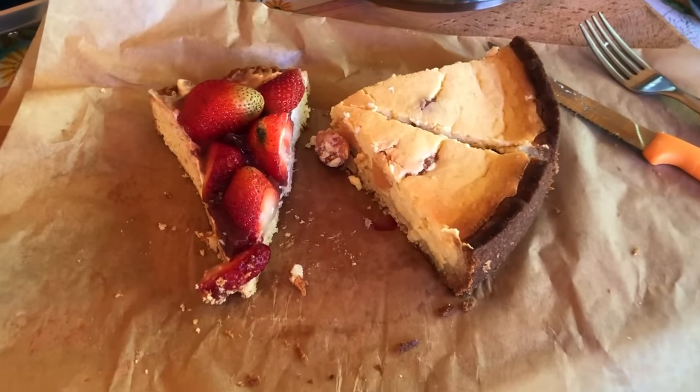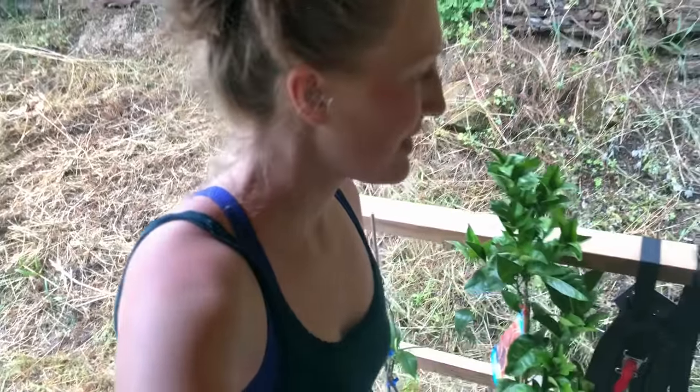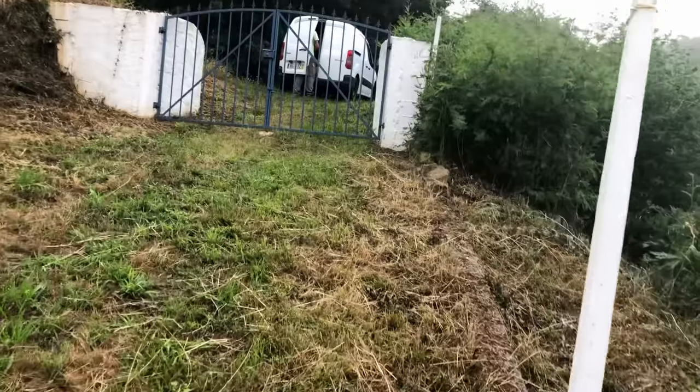So yesterday we celebrated, had very good cake. I got three trees as a present. I'm so happy, especially this one I'm very excited about. A blood orange and a lemon, which is already very tall, and another little lemon. It's raining again, and now we are going to continue with the solar system and hopefully gonna finish it today. I'm so excited. Guten Morgen!